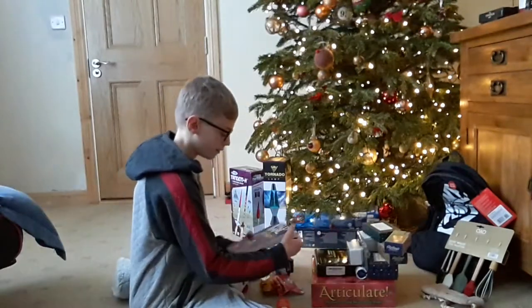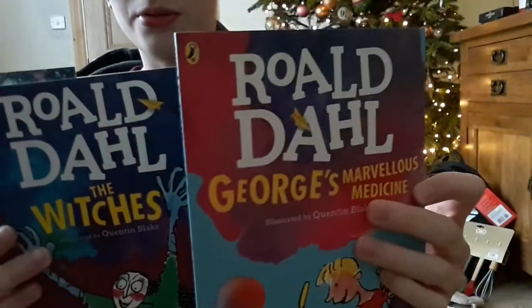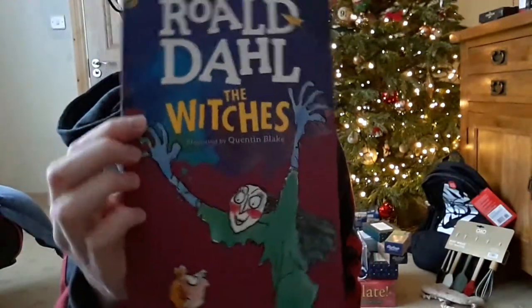Next up, we have some books by Roald Dahl. The Witches, and George's Marvelous Medicine. I always wanted to read George's Marvelous Medicine. I already read The Witches, but I'm probably going to reread it because it was actually a good book.